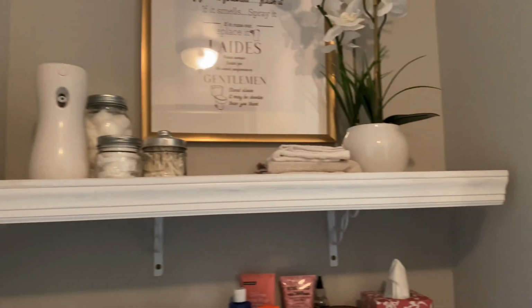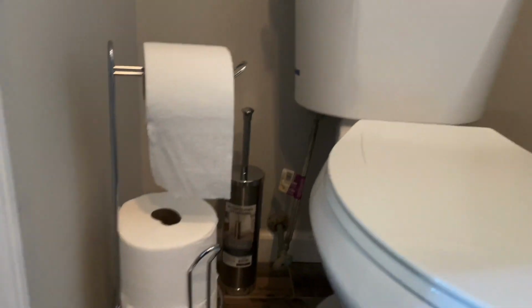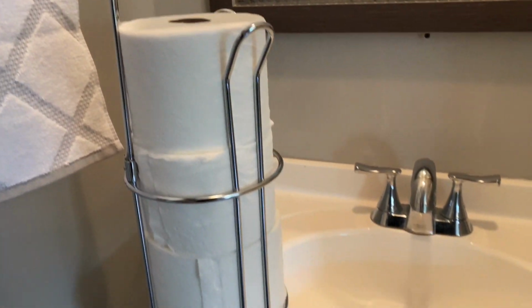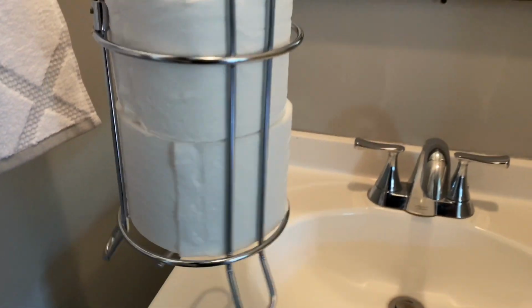And I picked up these wall paintings from Ross. They were like $10 a piece. And then I got that flower, the orchid, from Ross as well. But what I really want to show you guys is this tissue holder that I also picked up from Amazon. I don't know why I'm excited about this, but I saw it and I got it and I love it. So simple yet so cute.